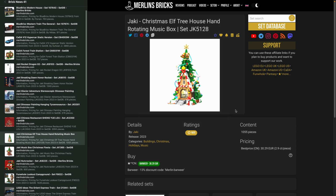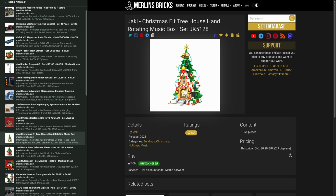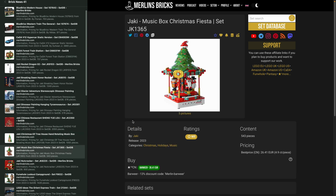This one actually says in the title, and again, I got this title from the retailer, that it has a rotating music box included. However, if I look at the construction here, I have no idea how this is going to be. So this may not be entirely accurate. Anyhow, it's called the Elf Treehouse. It has 1,055 pieces, and in general I think it has a really beautiful design. I really like this one, but yeah, I'm not really sure about the music box thing. Anyhow, you can buy this for around $30 again, plus shipping.